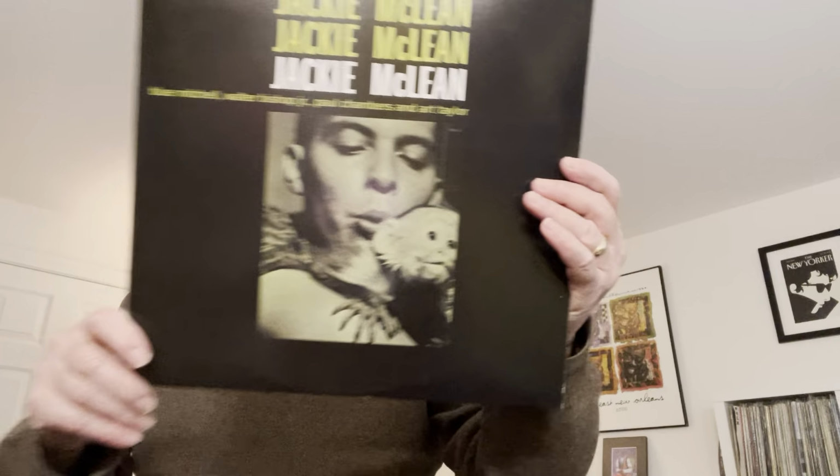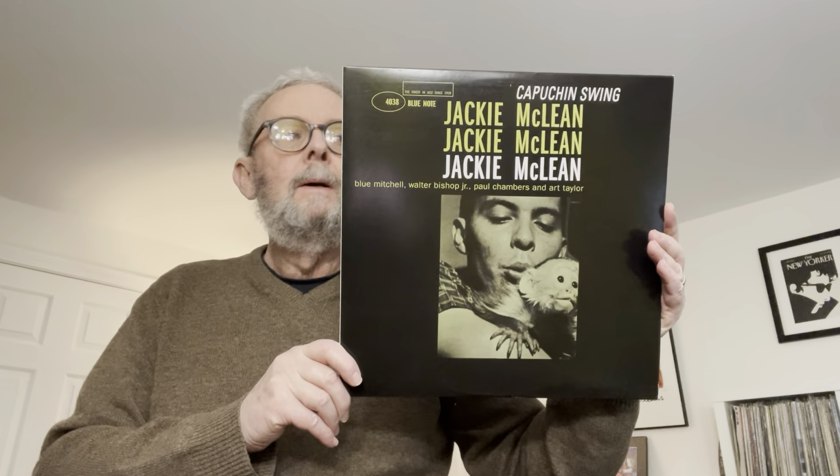Again, 1980s pressing, Blue Note. Again, more bop jazz, really good. Really love this one. And this was called Cappuccino Swing. Cappuccino's a monkey. There's a monkey right there on it. So yeah, Jackie McLean, Cappuccino Swing. And this one was sealed when I got it. And again, this doesn't have a date on it. I think it's the 1980s.